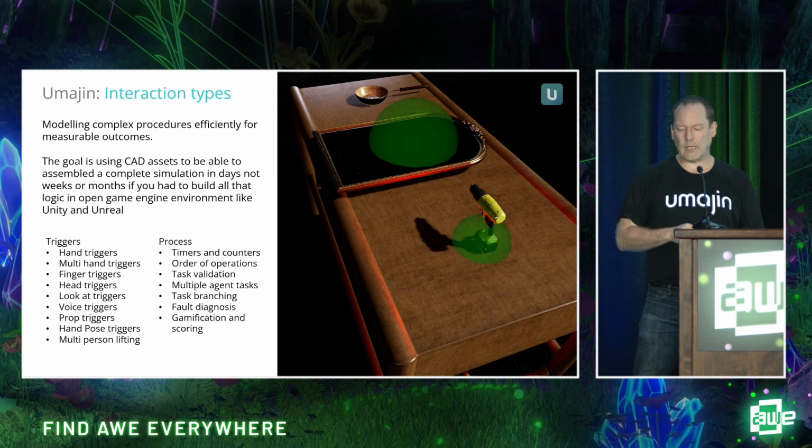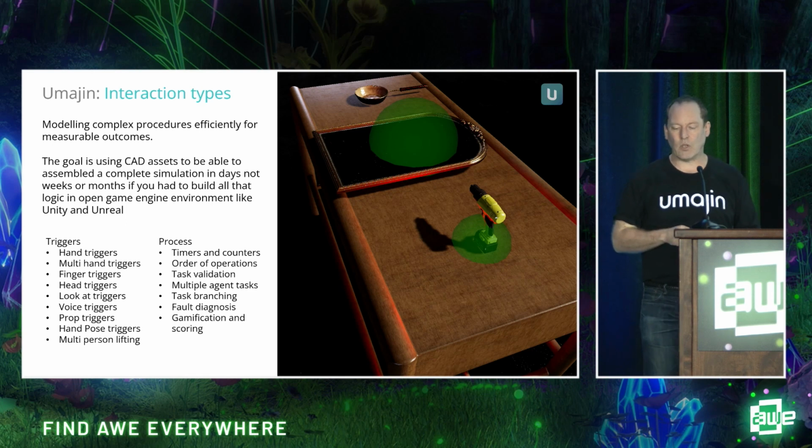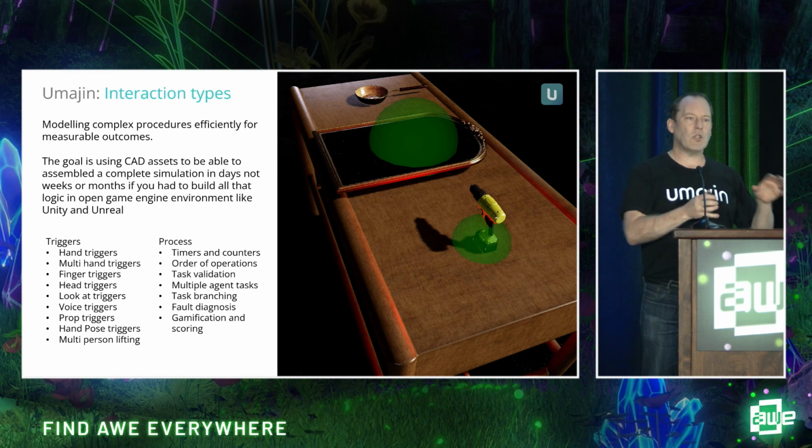And this sort of goes into the interaction types. So this is probably the biggest part of the system, and it's really how you sort of define the experience that users are going to have. And some of these are quite complex to achieve under the hood, but we try and make them very easy to use. So, for example, hand triggers is sort of the initial starting point where most simulations begin. So that's the ability to configure a region or a part that when you place your hand inside that region, it's going to cause something to happen.